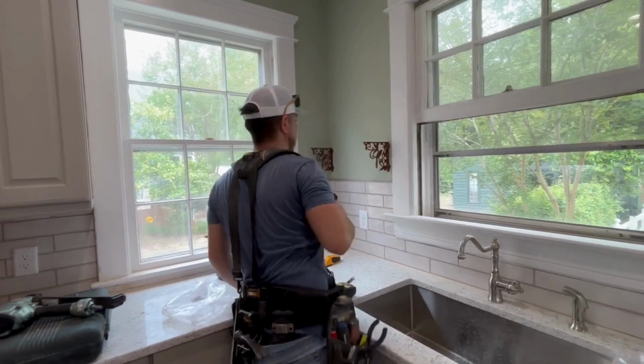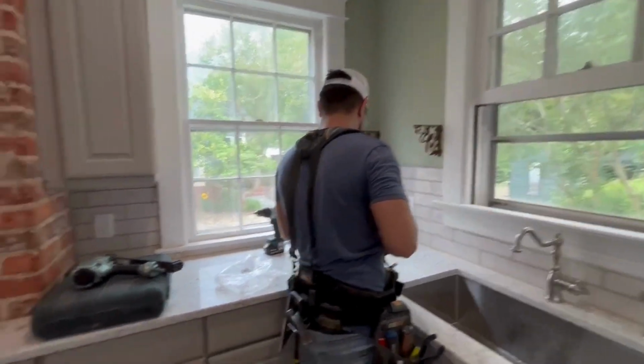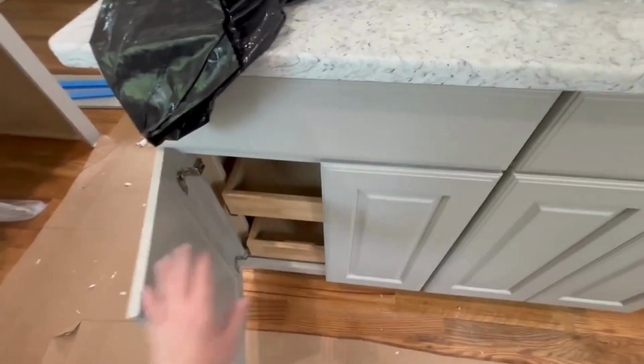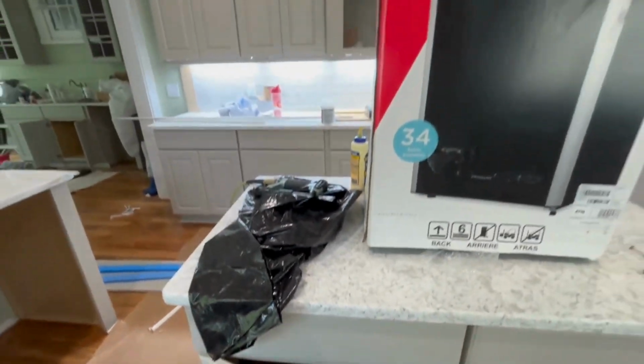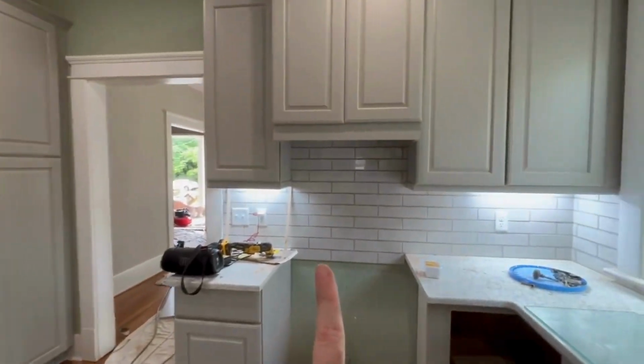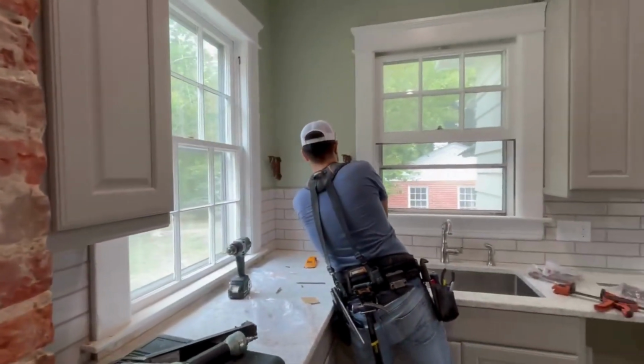We are down to some of the little things. Jesus is hanging shelves. We've still got to do cabinet pulls, but he has done so much. We've got toe mold down. We've got all of our pull-out shelves installed. The light rail is in. The hood is in. Like I said, little details are coming together.